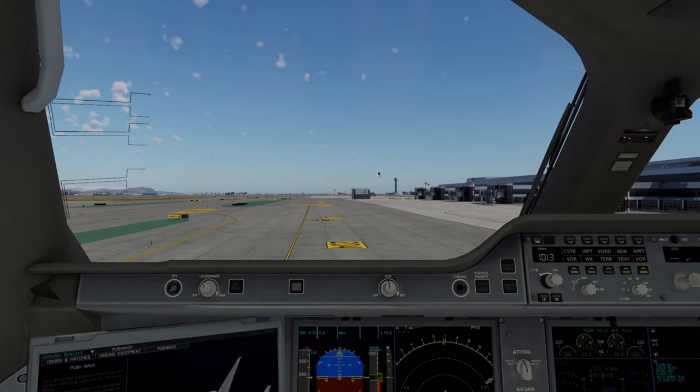Just trying to think of what I need to say before I say it. Barcelona traffic, Speedbird 489, just pushed back from stand 200, taxiing to holding point for runway 24 left via Bravo Sierra, Mike, Delta, Kilo, Barcelona.